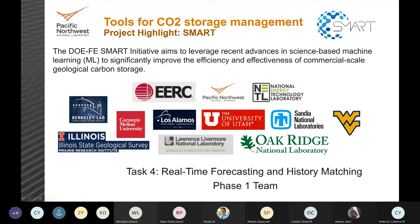And so part of what we're doing in the SMART initiative, Raj mentioned the SMART initiative, is building tools for people to be able to use. We are trying to embed this really cutting edge science in tools that people may be able to use for decision support and risk reduction for CO2 storage. The overall SMART initiative is funded by the Department of Energy, Fossil Energy, and it aims to leverage recent advances in science-based machine learning, I'll talk about what that means, to significantly improve the efficiency and effectiveness of commercial scale geologic carbon storage.